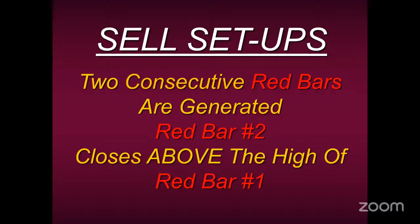For sell setups, identify 2 consecutive red bars generated right next to each other. Red bar number 2 must close above the high of red bar number 1. It's that simple. But now, for the very first time, you're learning to listen to the market as opposed to fighting it and telling it what it's supposed to do. And you're making your own decision.